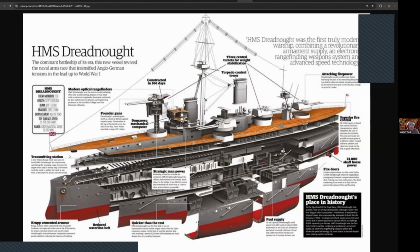And I think we also have to talk about that they had far more sophisticated transmission capabilities, which was explained by the conning tower and the height of the masts. So I think this is just a little bit of the Dreadnought. Now Simon, maybe we would want to talk about how this little arms race came to an end.